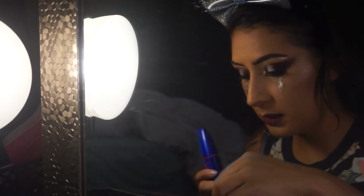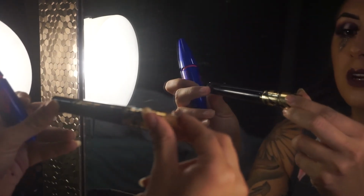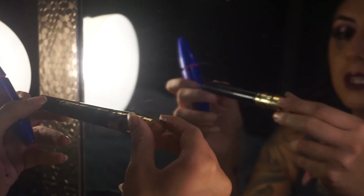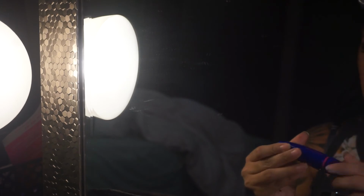I usually use this mascara. It's a Tarte, I think it's called Wet Paint. I don't remember what it's called, but this mascara is the best. But I'm poor right now, so I have Maybelline Rocket, and it's pretty good.